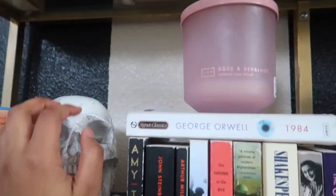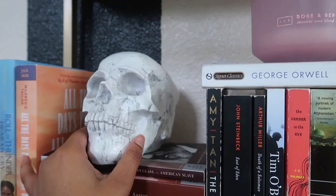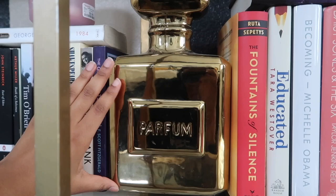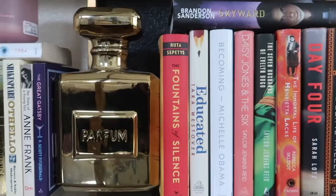And then I have this marble skull that I've had since the beginning of this bookshelf. In between, I have this parfum bottle. I really like this. It's from Z Gallery. It's actually a piggy bank, so you can put stuff in it, but it's really hard to get out. I don't really put anything in it.